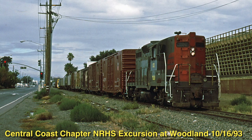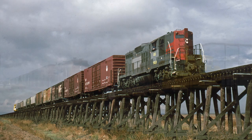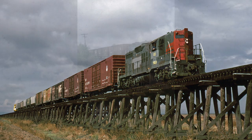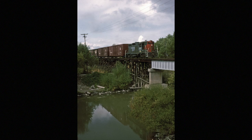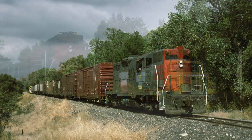The Central Coast chapter of the National Railway Historical Society ran an excursion from Woodland to Clarksburg. Regular freight was on the head end to West Sacramento. Because the Union Pacific doesn't allow any passengers to be hauled on their rails in West Sacramento, the rail fans will be bussed around and re-entrained at the south side of the Bascule Bridge.